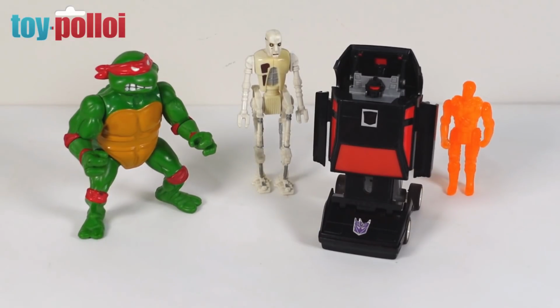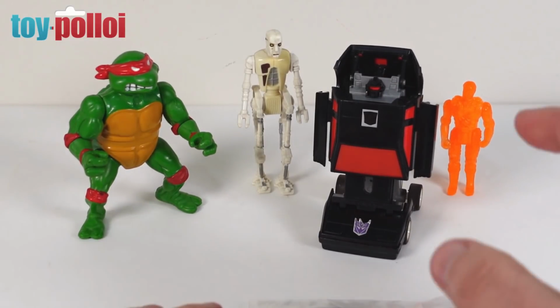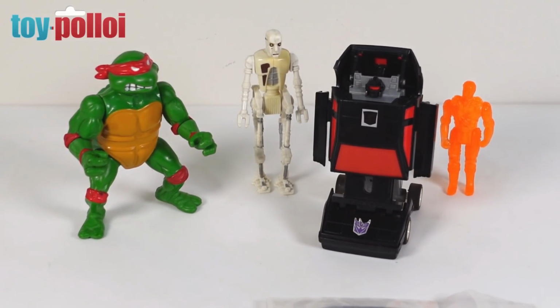Then Lawrence also very kindly gave me a bag of patches and badges to add to my jacket. If you've been watching toy-polloi, you'll know that I actually have this nerd vest, which is a denim jacket that I'm adding different badges and patches to. And Lawrence said he got a couple of things that I might like to add to that.